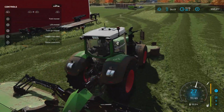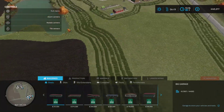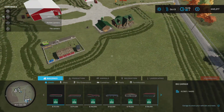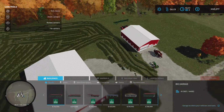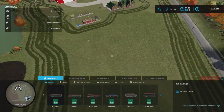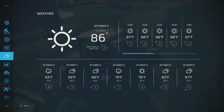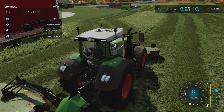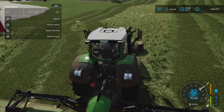Okay, so. We have that all done. All I have to do now is do this piece here. Let it sit, and then we'll be done. And rake it. Probably tomorrow, maybe. It depends on what the weather is going to look like tomorrow. Oh. Rain. Yeah, we got to rake and bale and do all that today.